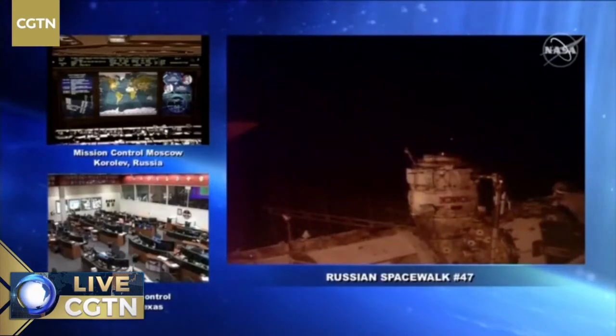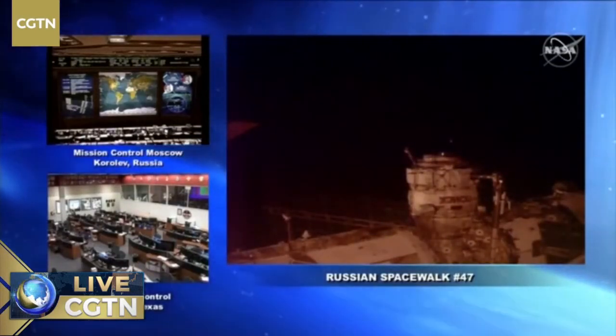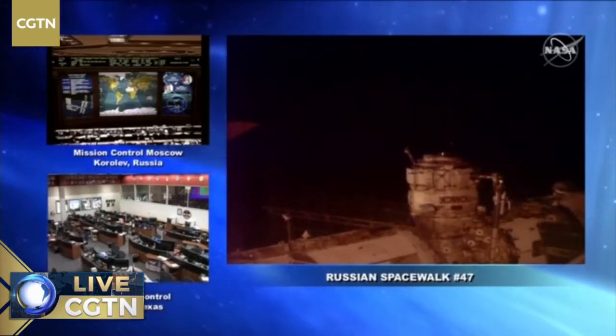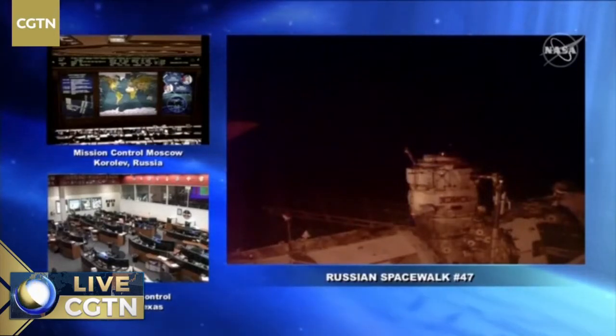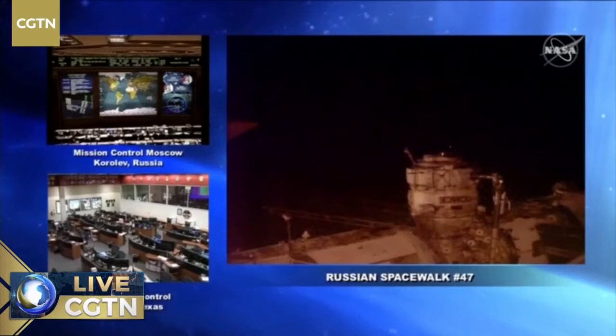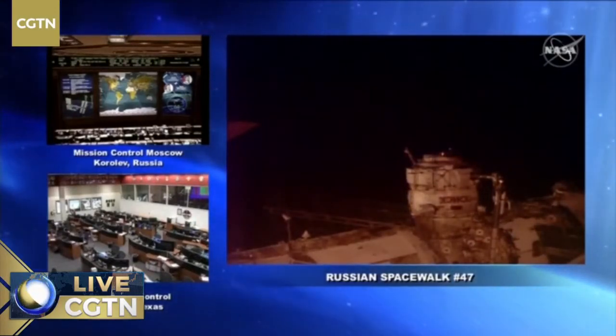Once it begins, the spacewalk not yet underway, it will begin with the initial opening of the hatch to the Poisk module, following this series of activities to test the integrity of Poisk in terms of holding pressure, both through a depressurization and repressurization set of activities.